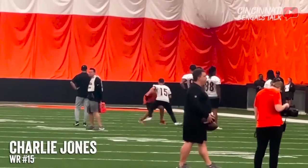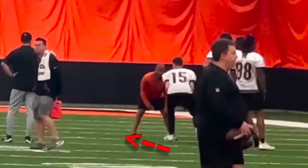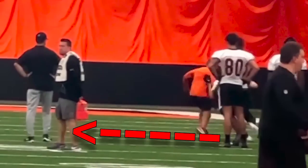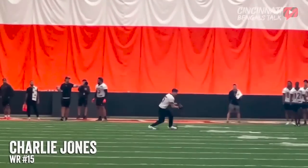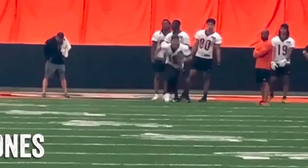Number 15, Charlie Jones, working on a slant here, doing a good job starting inside, giving an outside release afterwards to try and get that corner to bail out, pushing off his back, using both hands in his route here, which is key, something you'll see with a lot of players. Advanced route runners will use their hands to help them get open. That is not a problem.